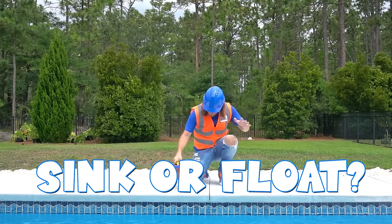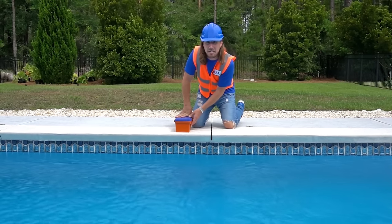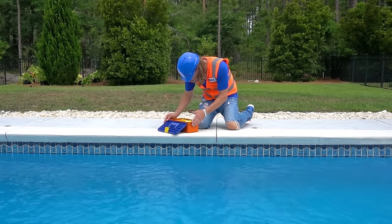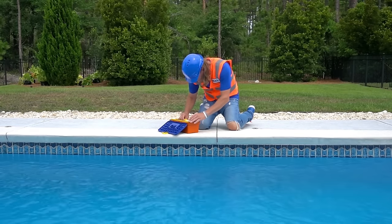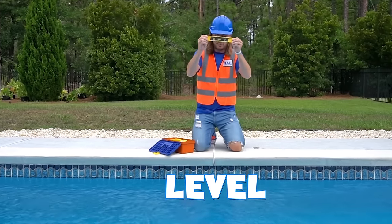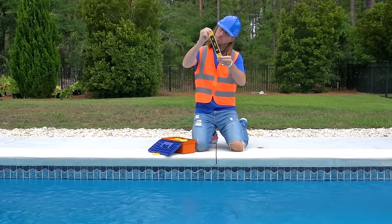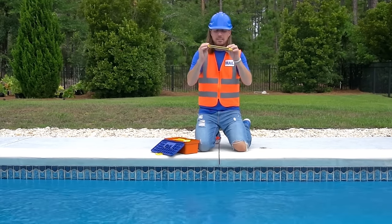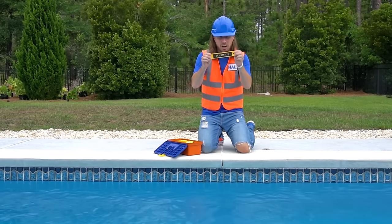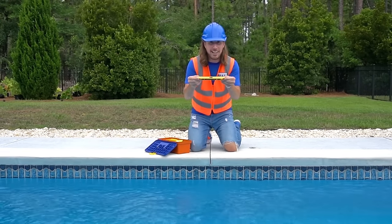Oh, my friends. I've got my toolbox here, and I've got some cool things in here. We're gonna see whether they sink or float. All right, let's see what we've got inside here. Wow. All kinds of cool stuff. Well, first, it's my level. This is really cool. What do you think? You think this would sink or float? Well, it's made of plastic. It's even got some water or something inside already. I don't know, that's a tough one. What do you think? You think it's gonna sink or float? Let's find out.